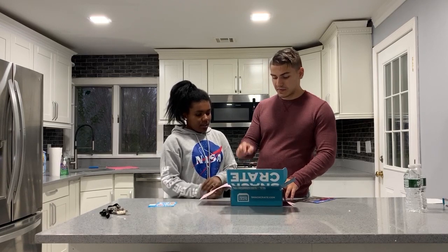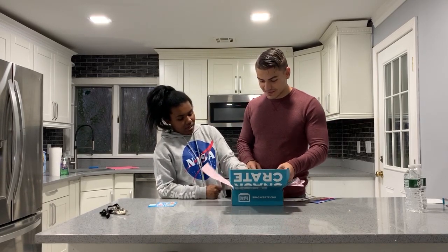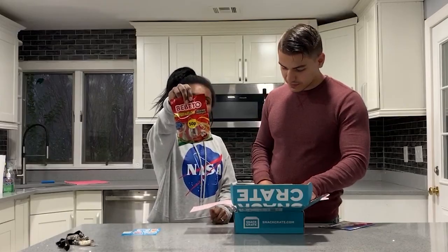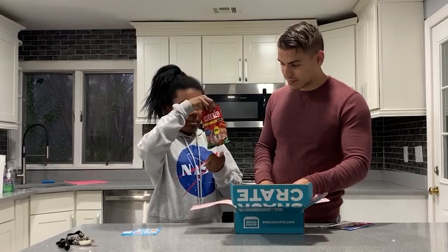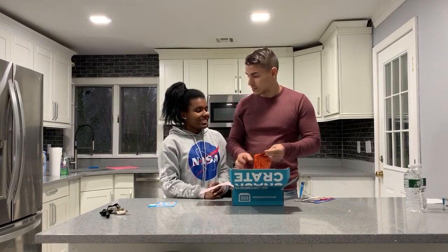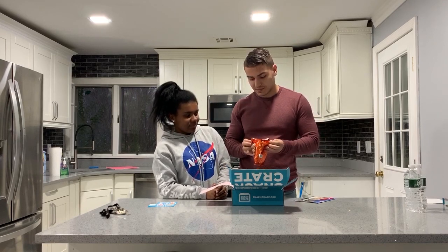I know, this is probably from the UK. It's 50 pence. Oh, is that a price sticker? Okay, UK, come in here with your 50 pence. Start with this. What is it? Pizza cracker. Eti, it's the brand.